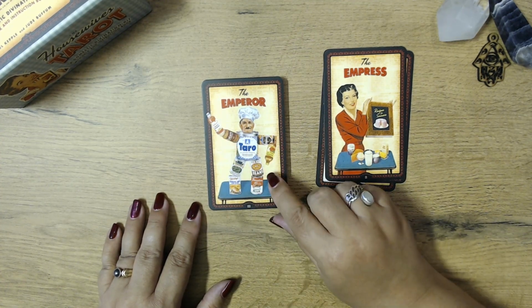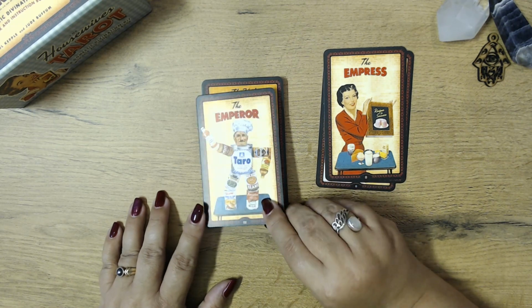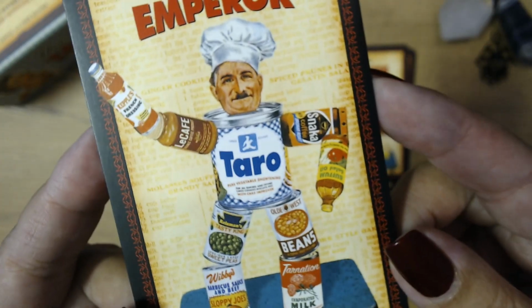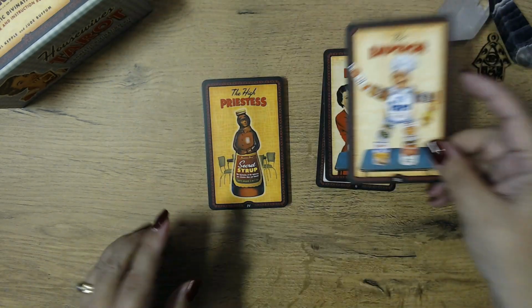The Emperor. Oh, I love it. So it's made up of all the ingredients. He's got bottles, he's got tins, he's got everything. He's in control. Nothing's escaping him. Nothing's eluding him. He's got it all. Just going to see if it'll focus. Just too precious. Love it.